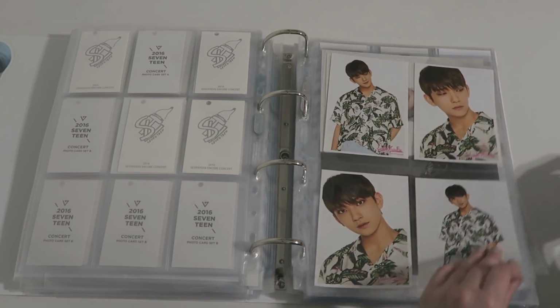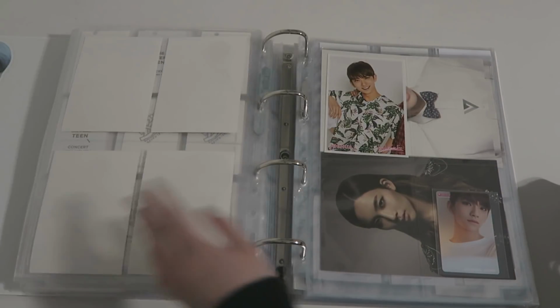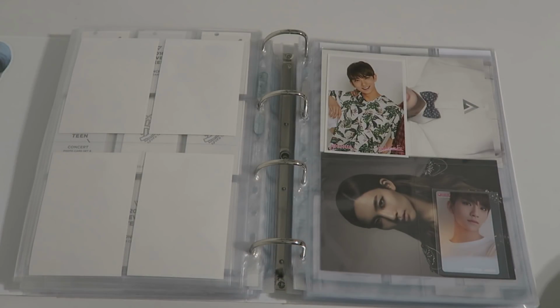I don't know if I'll collect Japanese as well, like the Japanese concert cards. The trading cards, I think they're called. But yeah, I just managed to put his HMB here.